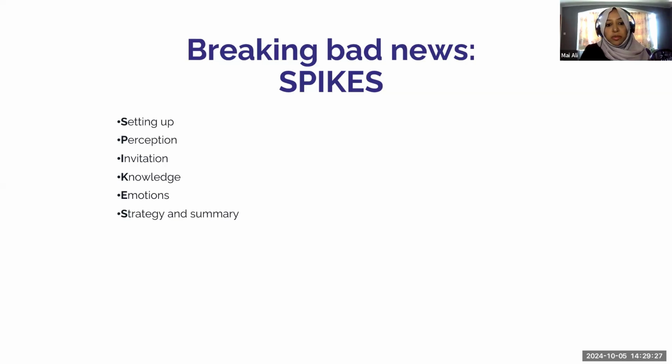For some of us who love mnemonics, just like myself, this is a nice mnemonic for breaking bad news: setting up, perception, invitation, knowledge, emotions, and strategy and summary. But if you look at it, to be fair, it's more or less like our structure. So don't get distracted.